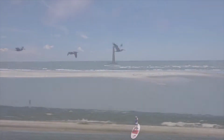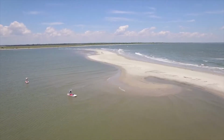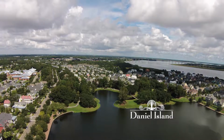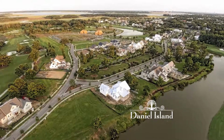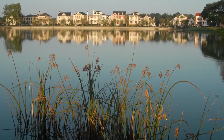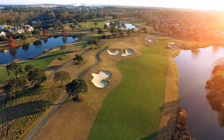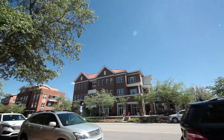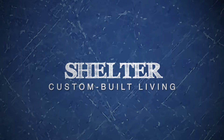In addition to the beautiful beach towns surrounding the coast of Charleston, there sits a very special island town called Daniel Island. In the past 20 years, Daniel Island has transformed from the Guggenheim's cattle ranch and farm into an integral part of the city of Charleston. This is a place where traditional neighborhoods, nationally ranked golf courses, and a vibrant downtown enjoy a spectacular coastal setting. This island is also home to luxury custom home builder Shelter Custom Built Living.